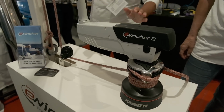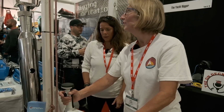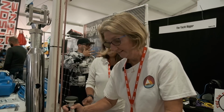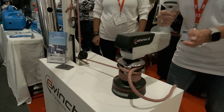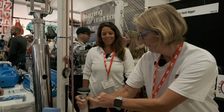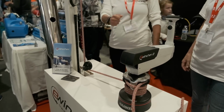So time to try it out. Okay, shall I try it on manual assist? Okay, so this one is manual assist now. That's really easy. That's great. That's really good. It's really easy when you're doing it manually with the help. Something to look at in the future.